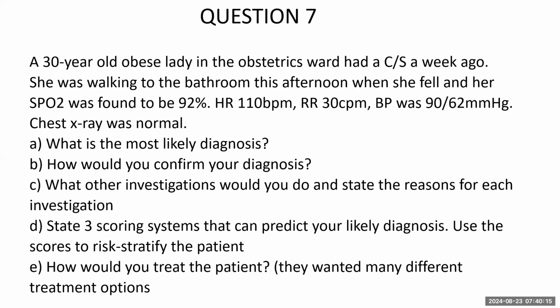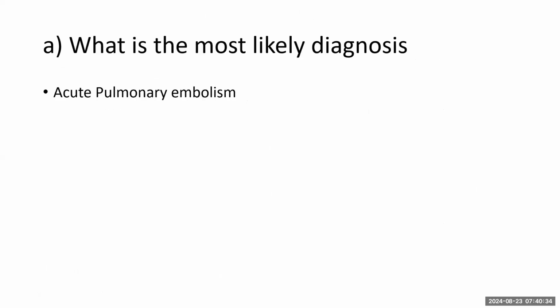B, how would you confirm your diagnosis? C, what other investigations would you do, and state the reason for each investigation? D, state 3 scoring systems that can predict your likely diagnosis. Use the scores to risk stratify the patient. Then E, how would you treat this patient? They wanted many different treatment options. So what's the most likely diagnosis? The most likely diagnosis is acute pulmonary embolism.